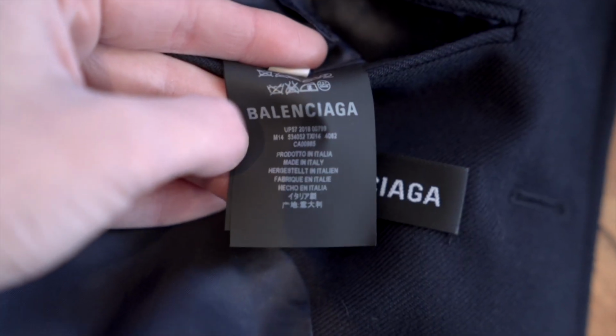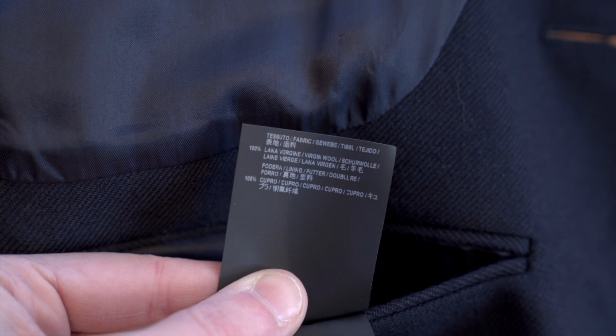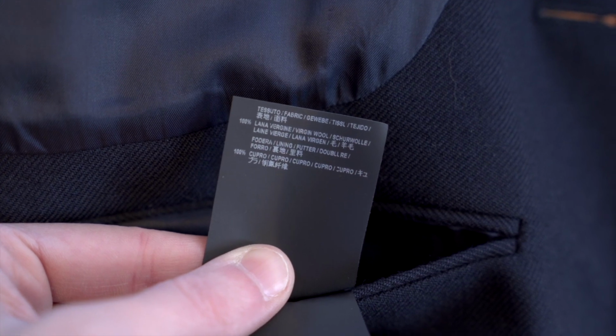And now let's look at our fabrication. So we can see here, this is 100% wool, pure wool, and the lining is just cupro. I don't know, what a weird word. Okay, anyway, so this fabrication is super, super sick. You can see here, it's like a wool twill with these diagonal lines, kind of similar to how you do a denim or something, but obviously has a very different feeling to it since it's wool rather than cotton. I don't know, it's real nice.